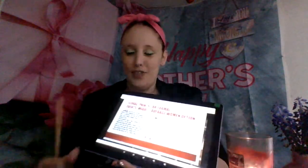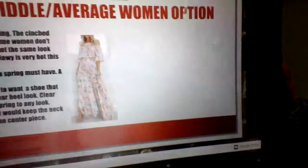When done correctly, it's very slimming and it gives you that smaller body look up close or far because of the cut of the dress. You really have to make sure that you know your body well to do this style. But let me show you anyway for my more avid fashionistas out there. Okay, do you see? This is such a little picture too. So not working out. Let me show you the dress without the glare.